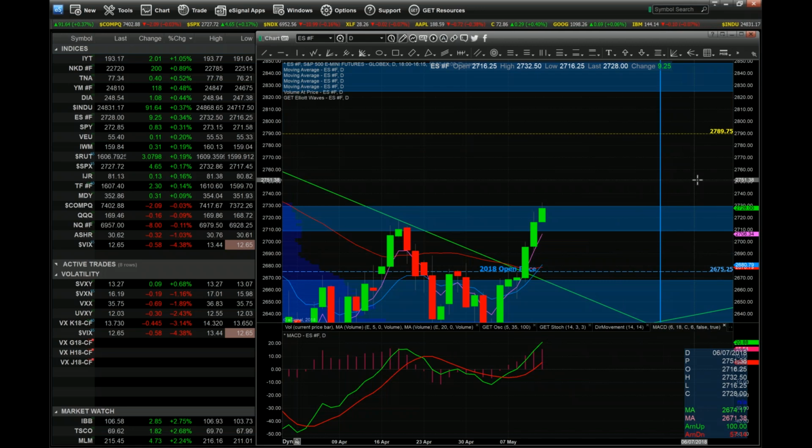But then you throw in human nature, you throw in fear and greed, and as you should know if you're trading the markets, you always have undershoots and overshoots. So I like to put in zones here that show where we can expect price action to find a little bit of resistance before moving higher.